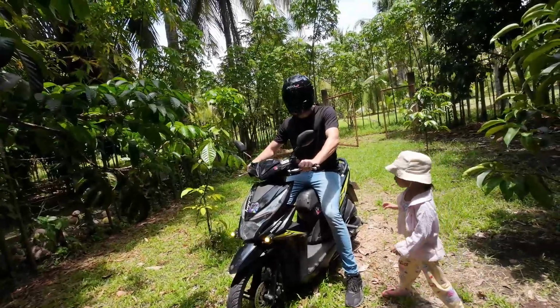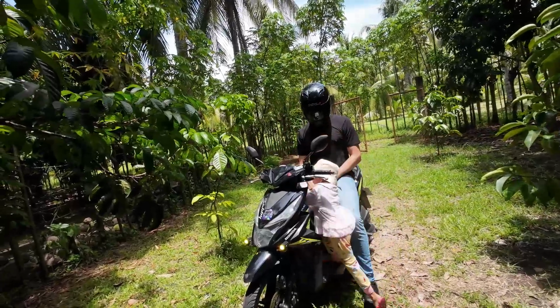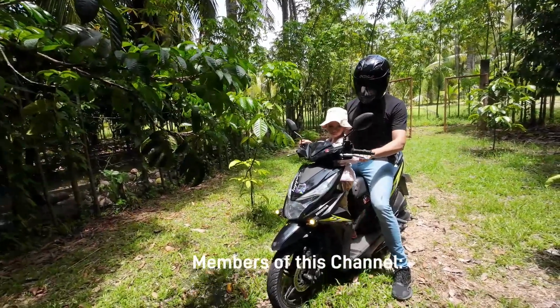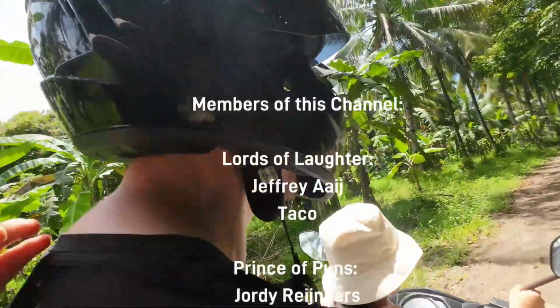So I was super surprised to see how they harvest the durian, and even to be able to taste some. I think this was the sweetest durian I ever had. I actually really like it. Well, let's see whether the scooter will start. I guess it's here. Wow. Yes. Yay! Okay, are you ready? Yes, very good.